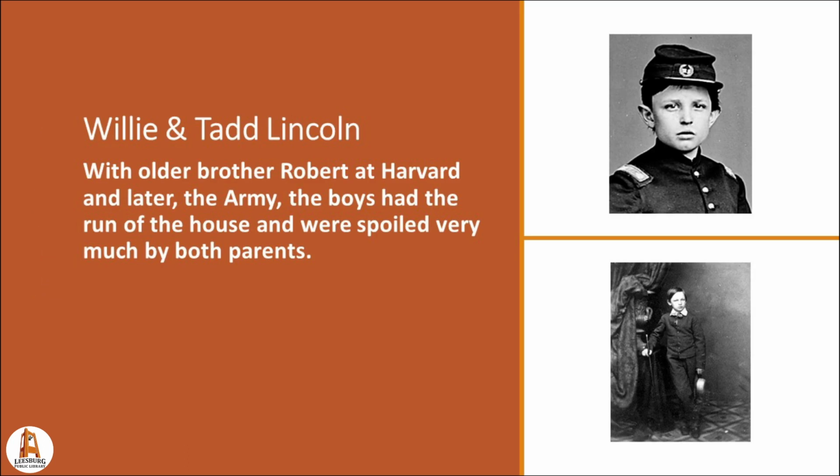But this is the children who were there. Up the top is Tad Lincoln, and that's his older brother, Willie. And they actually had the run of the household, and they would break into important meetings in his father's office and just be running around bedeviling the servants. And they were both spoiled very, very much by their doting parents, because they had already lost their older brother, Eddie, who died in 1850. And they just treasured them all the more, but they did some really wild stuff.